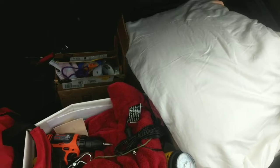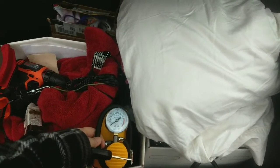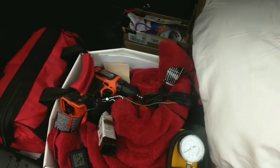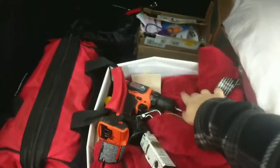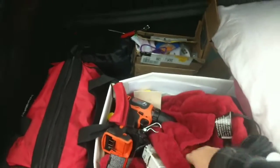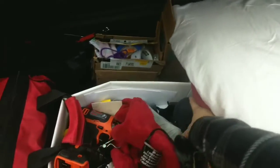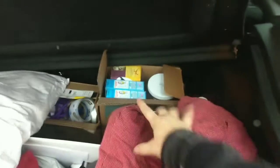What is this? I have a thing to air up my tires if the tires go flat. My drill. Oh, that's my coffee pot. I have a little drip coffee pot. There's some more food back here. And these are pillows. I do love pillows. There's a couple more things of food back there, and a bag that I can use. So that's what's in my car.